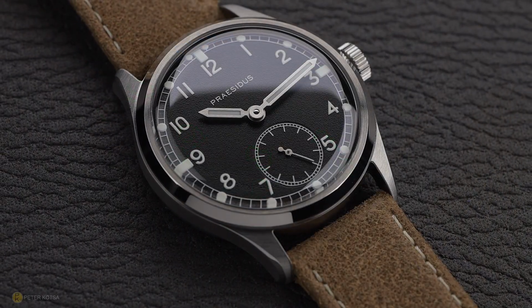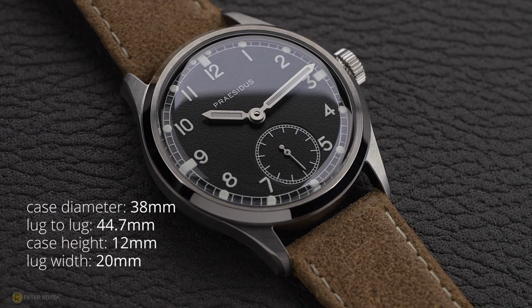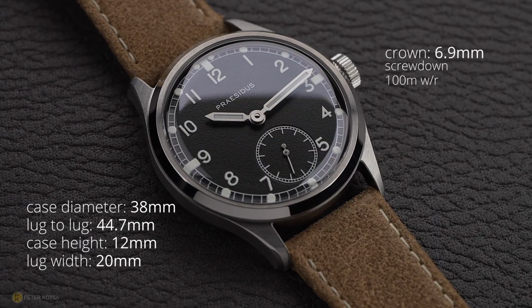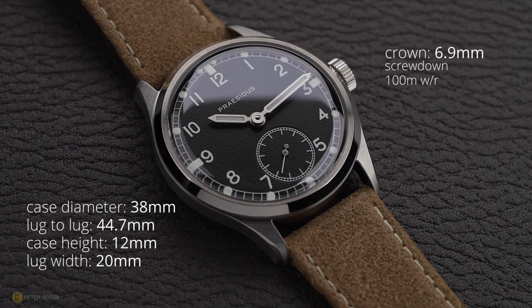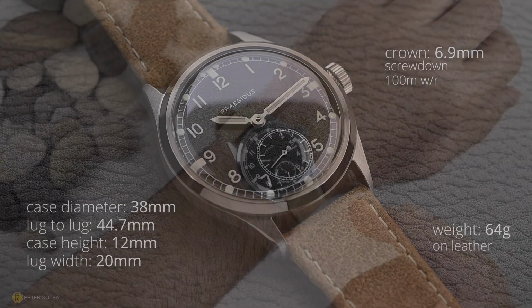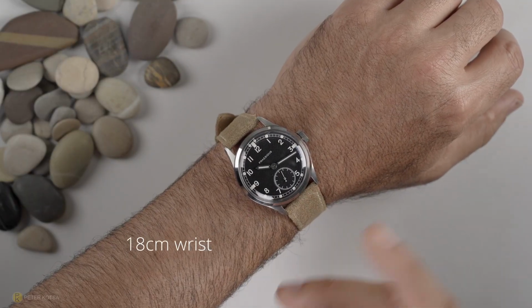I measure a case diameter of 38mm with a lug-to-lug of 44.7. That case height comes in at 12mm with a lug width of 20. Now, the crown is a 6.9mm screw down crown. The watch offers 100 meters of water resistance, and the weight on the supplied leather strap comes in at exactly 64 grams. Now, the comfort factor of a 38mm watch on an 18cm wrist is a no-brainer.